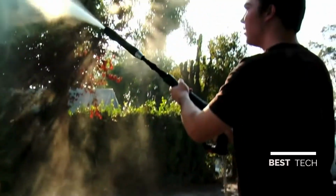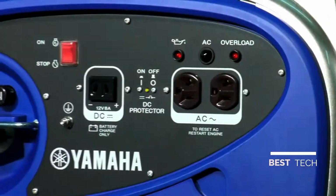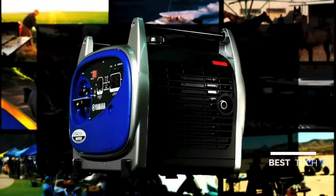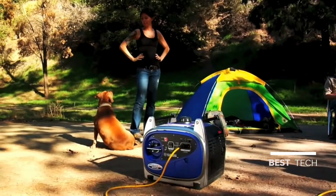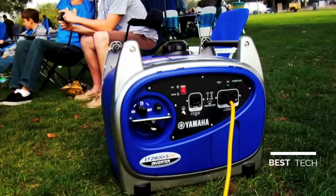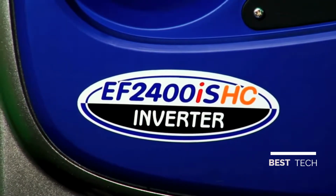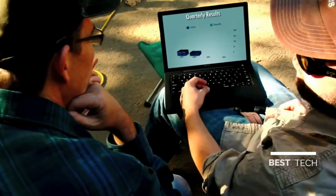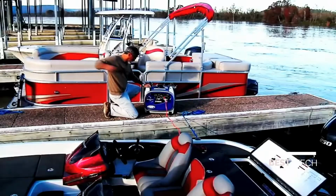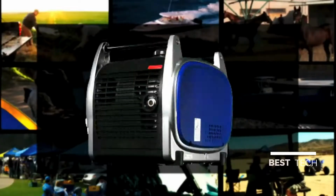There are lots of products in this class that might claim to offer the same level of capacity. Many of them cost less, too, but none of them can match the versatility, quality, reliability, and surge output capability of the Yamaha EF2400 ISHC inverter. It can handle a big job or a sophisticated microprocessor with equal ease. If you're ready to step up to the best, then you're ready to choose Yamaha.